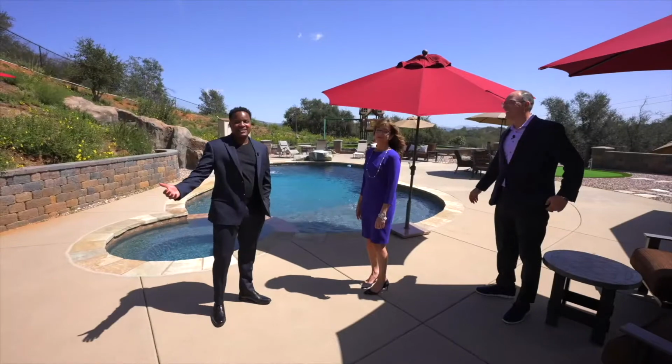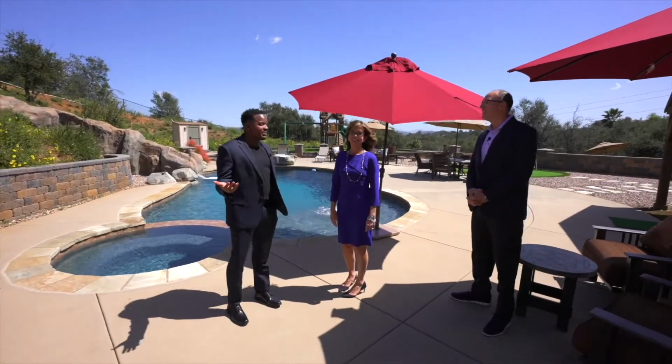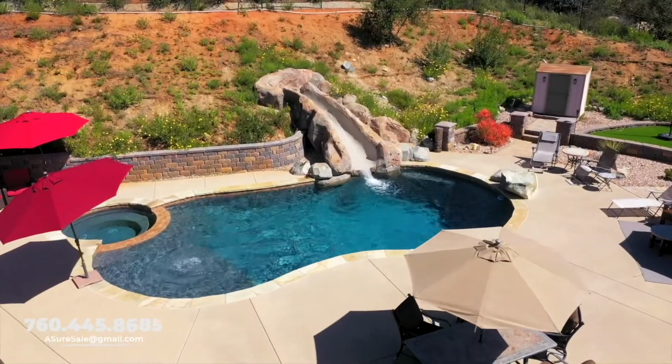I am so excited to be here now in the backyard. The breeze feels unbelievable. I hope you guys can see that there's a little bit of a breeze. But give us an overview. Where are we in paradise?